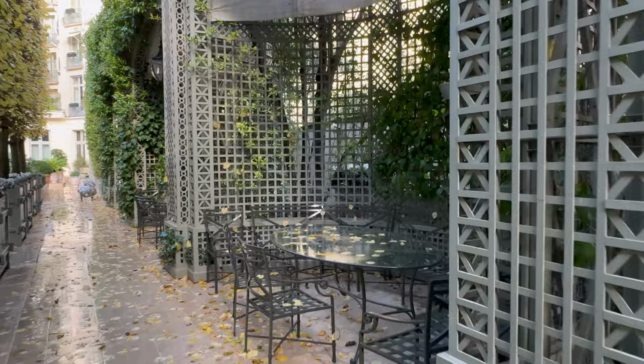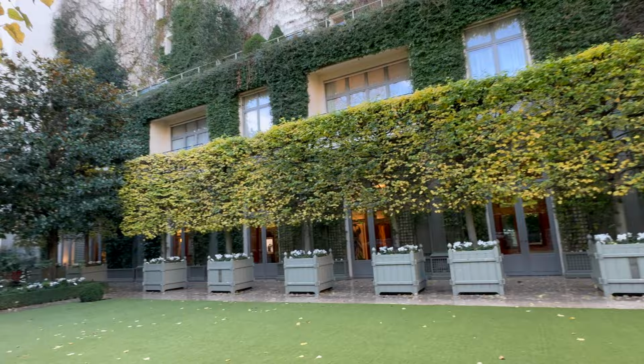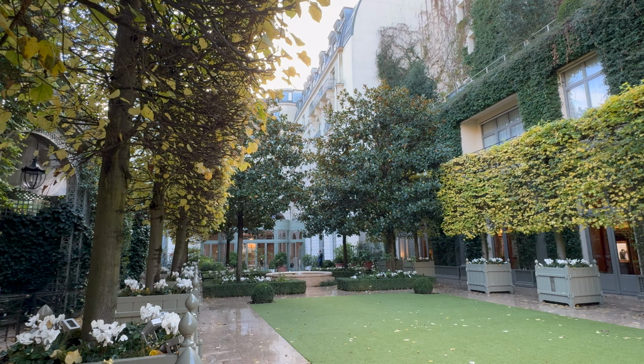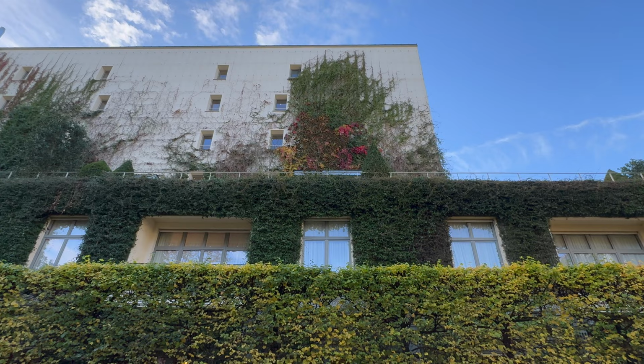Okay, and then this side you've got all the shops that we saw. So those are the rooms. Mine's 118, just a bit further up. Nice gardens. Yeah, the ones with the balconies, those are our rooms.